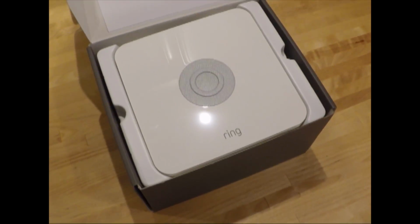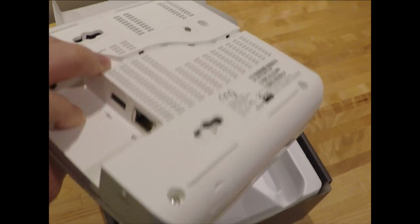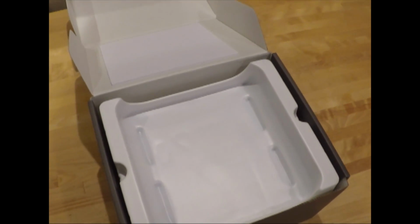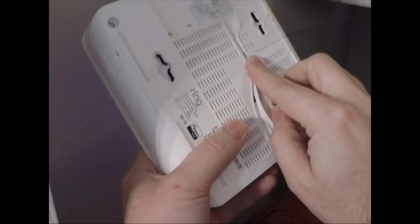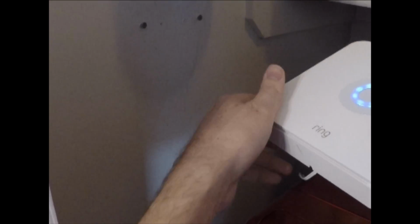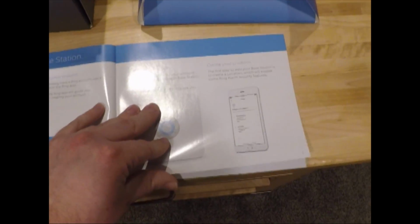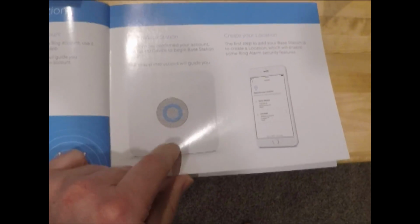Okay, so let's get this thing installed. Grab your base station and let's go. So here's your power cable. You can just run it down this channel. And you'll see a couple spots here for screws, which I've already got in the wall here. There it is installed. Consult the manual if you're having any trouble. There's a lot of great information here and on ring.com.